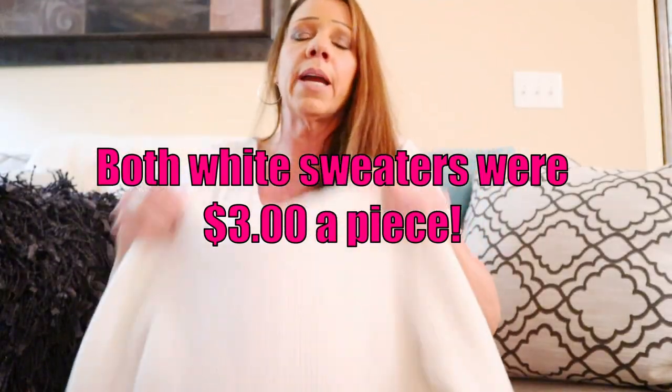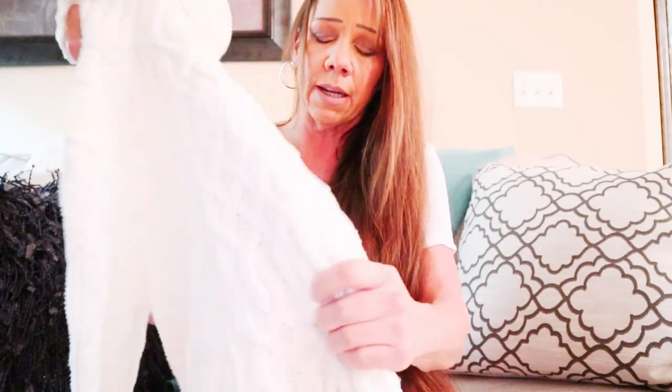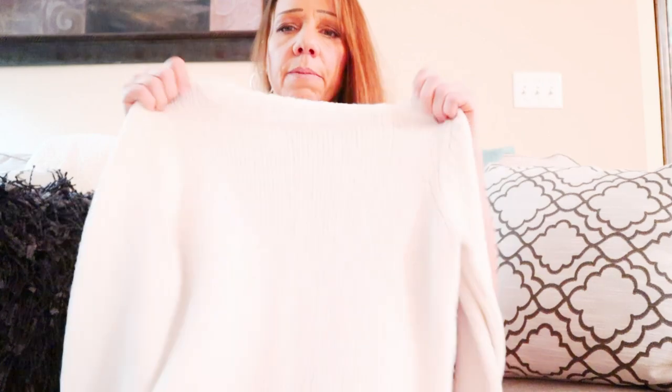Another white turtleneck. This is more like a cowl neck sweater, and it's a wool. I believe this one was $3.99, and it's made by Harold's. It's made really well, like a true cable knit. And this one is also wool, and this is by Ann Taylor. So this is a nice sweater.